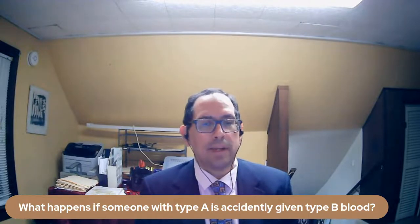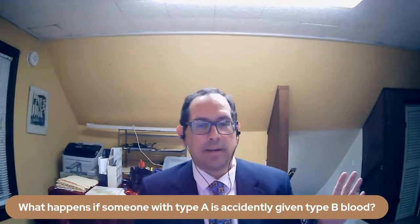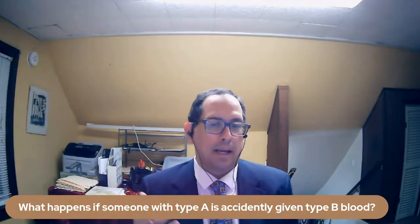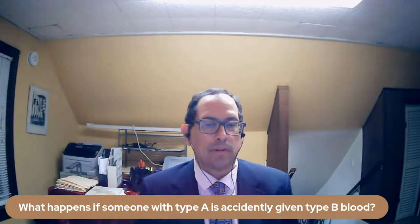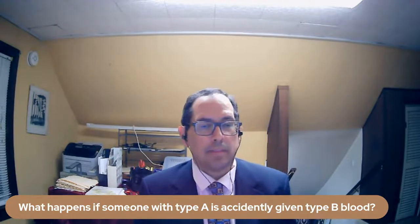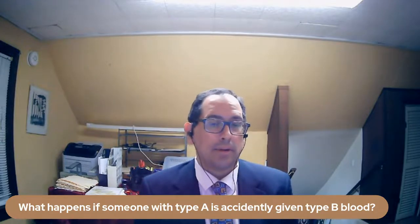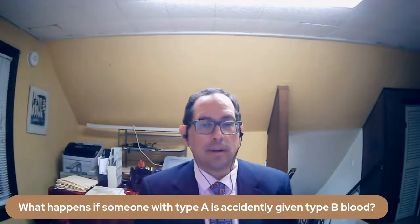So you're giving a patient who has the A carbohydrate on the surface a component with plasma from somebody who made anti-A, because the blood cells are different, and that anti-A antibody could destroy the red cells. It could be immediate and could lead to death. So we have to be very careful when we give a transfusion.